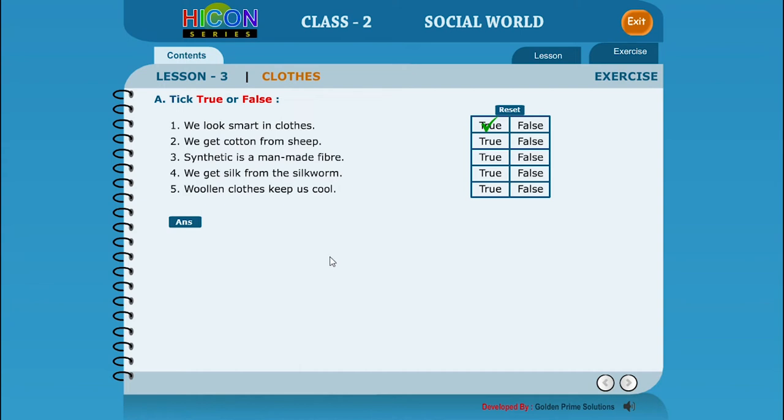Second sentence, we get cotton from sheep. Cotton we get from a plant, cotton plant, isn't it? The flower of the plant is used for a process to get a cotton thread with which we weave cotton clothes, isn't it? Yes. So what we get from sheep is wool. So this sentence is false.